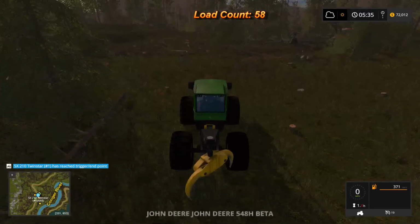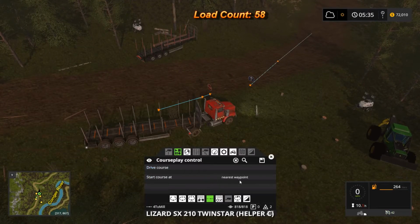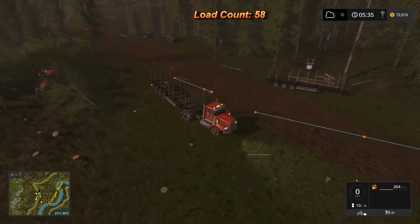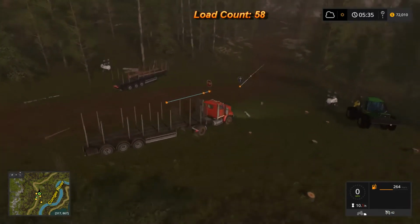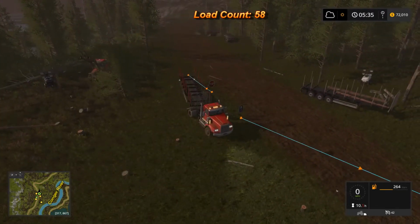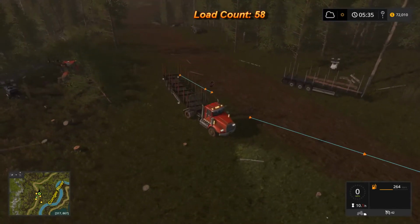And let's hop in the truck real quick and stop it so the driver won't continue to get paid. Alright. So we have one more. No, I guess that was it. Yeah, that was the last load. Okay, so we got 72,000 in the bank.